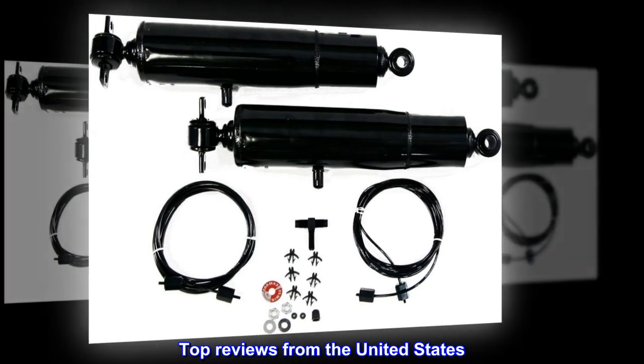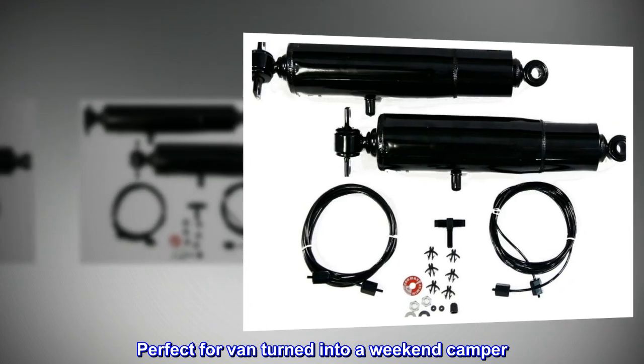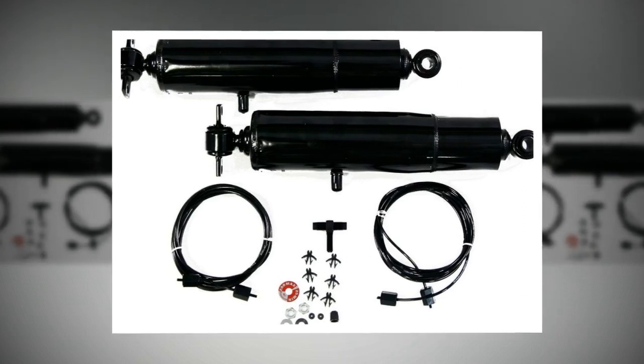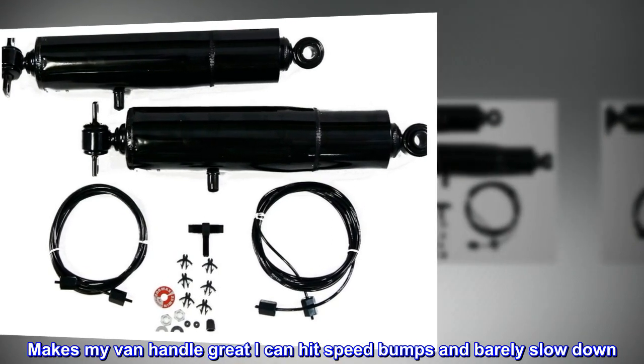Top reviews from the United States. Perfect for van turned into a weekend camper. Handles the weight and bumps awesome. Easy to install. Makes my van handle great. I can hit speed bumps and barely slow down.